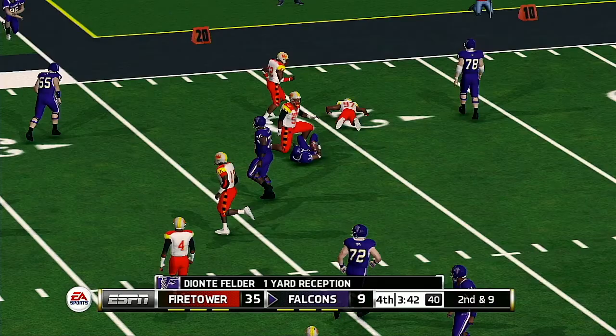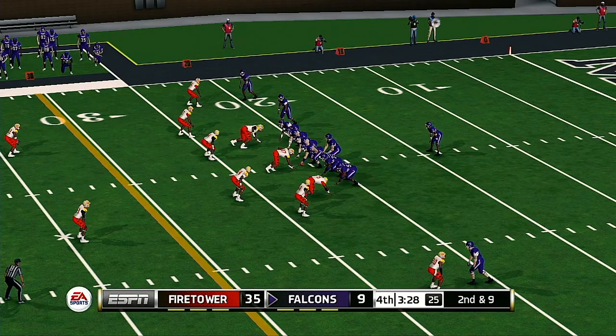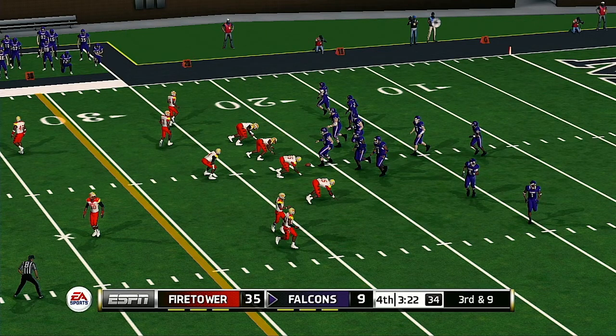Halfback's got it on the quick throw. And down he goes at the 21. We've got a second and nine here. Ball on the 21. Quick throw out to the receiver. Incomplete. Number eight. That'll make it third and nine.